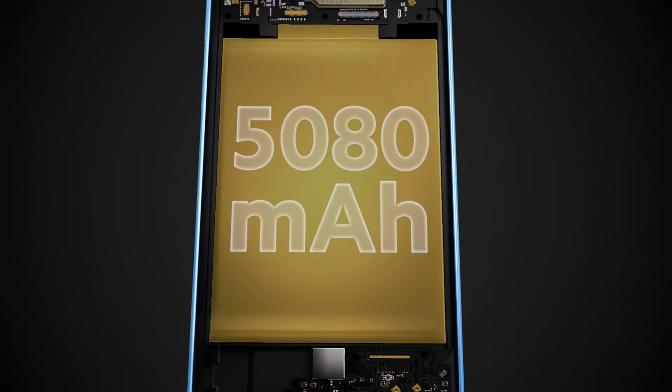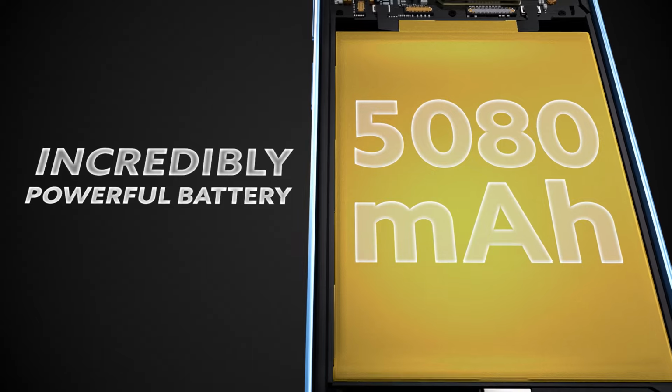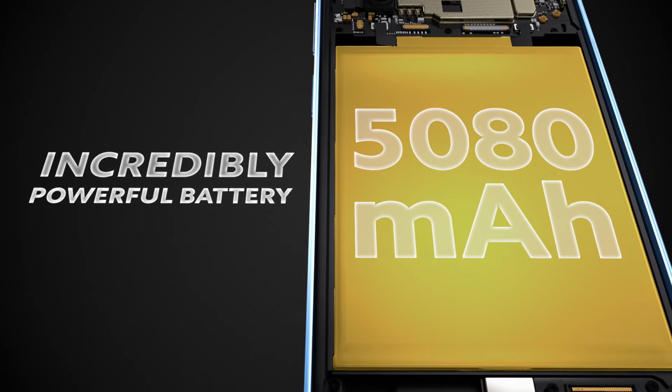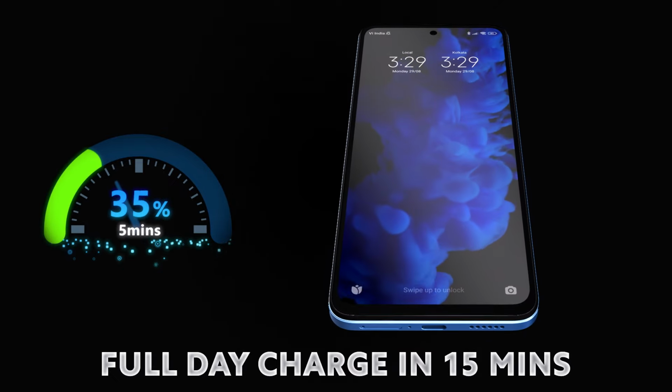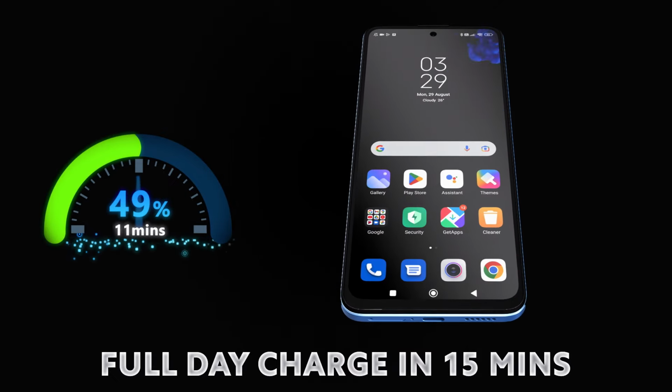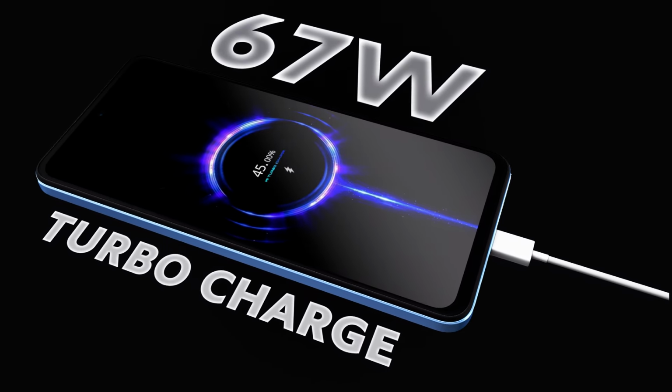To make it outlast your day, Redmi K50i is packed with an incredible 5080 mAh battery. Give this powerful battery a full day's charge in just 15 minutes, with the 67-watt dual split fast charger that comes in box.